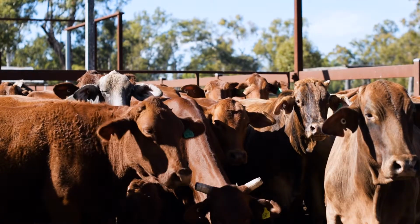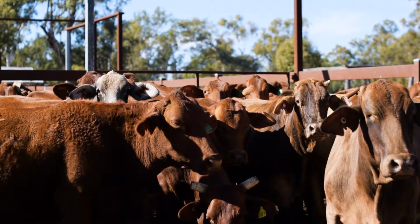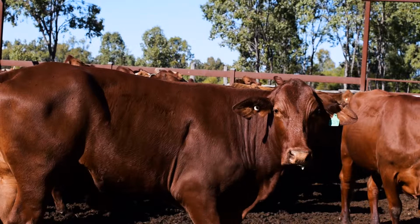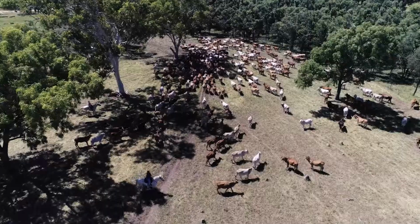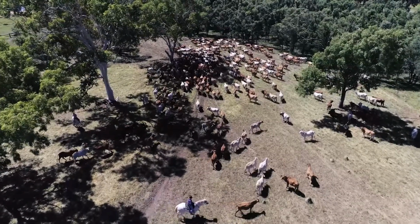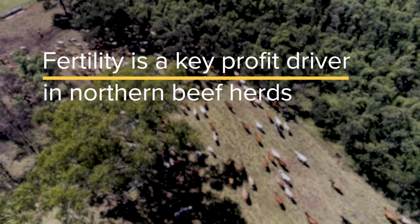All our cattle, just like us, have a genome. That genome consists of 3 billion A, C, Ts and Gs. That's the code of life. And somewhere buried in that genome are the genes affecting the traits that we look for in our cattle, like fertility, good meat quality, good adaptability. The Northern Genomics project is all about trying to improve fertility in northern beef herds.